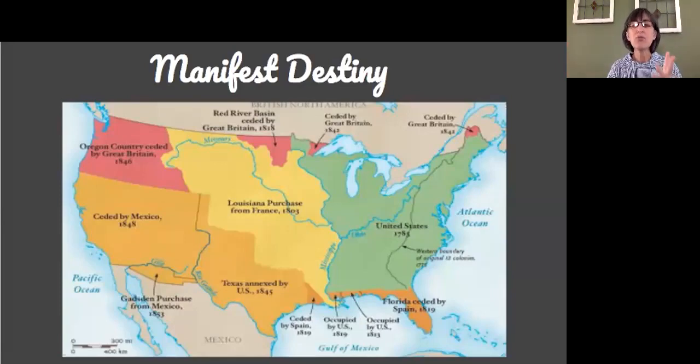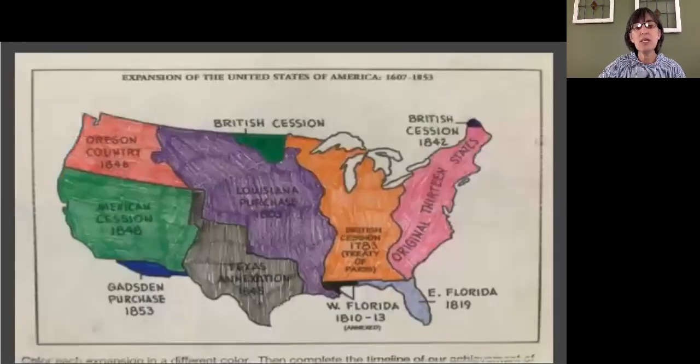And last week I gave you 3 tasks to look at as we were talking about the different things that helped us get all that land all the way out to the Pacific Ocean. So the first task that I asked you to look at was a map, and just looking at the different sections of territory that we gained, and then to create a timeline of how long it took us to actually acquire that territory. This is what my map looked like.